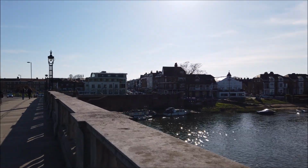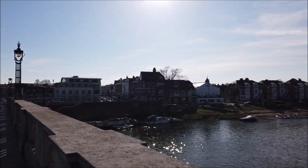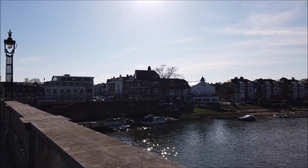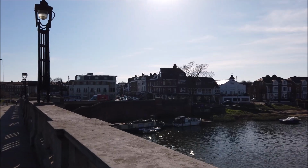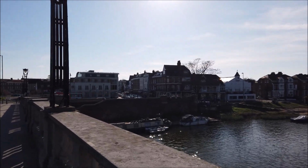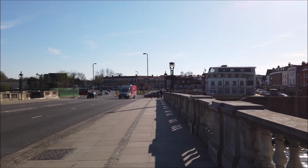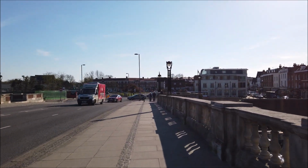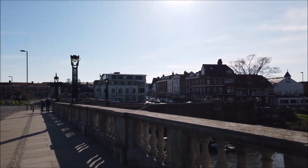So just through here you've got the local village. Got little shops, restaurants, coffee shops. Very nice little coffee shop actually in there. Can't remember the name. I went there once before the flower show. I'm going to point you at the train station and then we'll finish the walk.